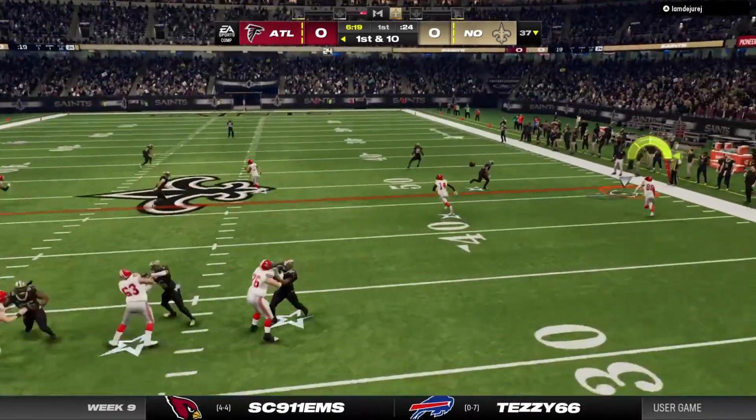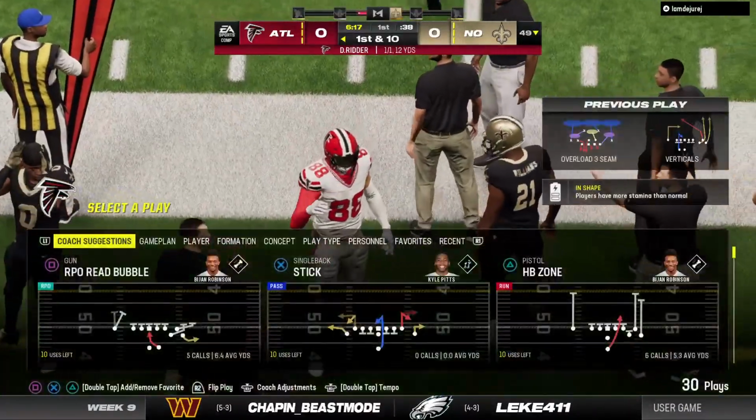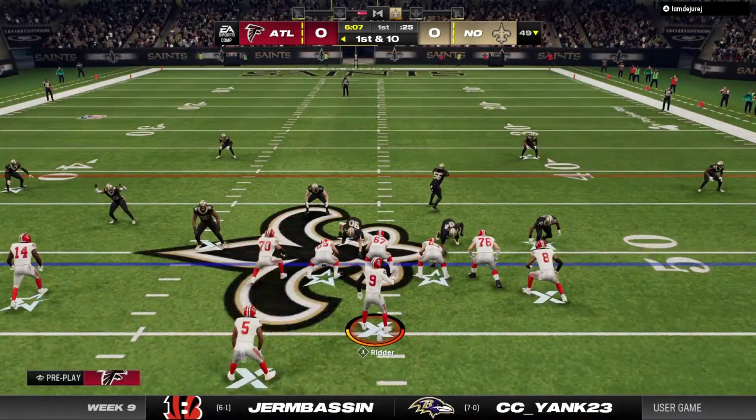Ritter. This one completes Alec Pierce, and he'll go out near midfield at the 49. Come on, set.